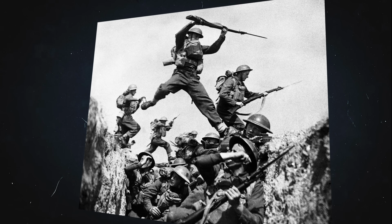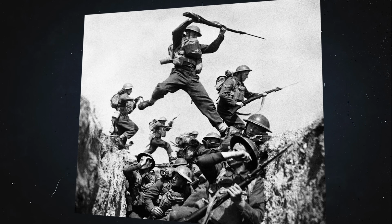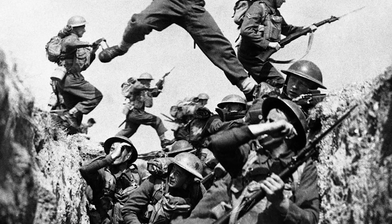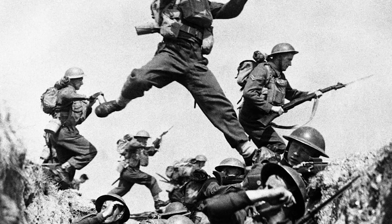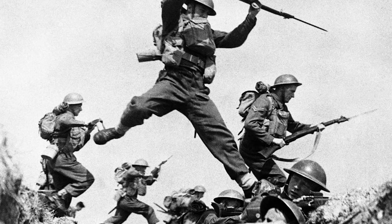Soldiers of the Black Watch, a prominent Scottish regiment, train on England's south coast in 1940. They perform parachute jumps, tactical maneuvers, and physical drills.